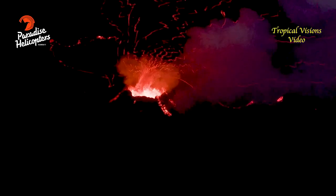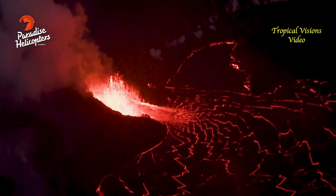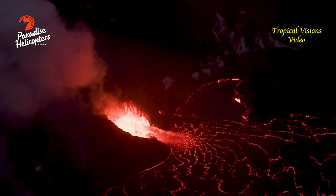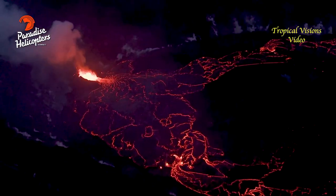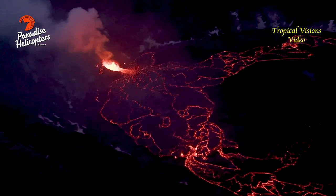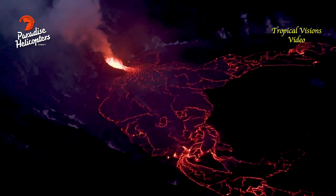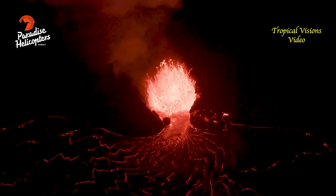This video was recorded by Mick Calver on October 9th. At the time of the flight, the lava fountains from the west vent were reaching heights of 15 meters, or nearly 50 feet. The fountain has created a spatter cone with a 10-meter or 33-foot-wide opening, which feeds lava east towards the crater lake. The lava lake continues to slowly rise and has had a total increase of about 38 meters, or 125 feet since the eruption began on September 29th.